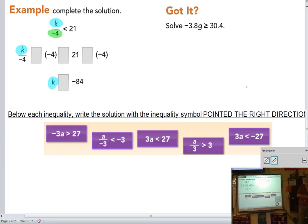What is happening? So at the first step, I think you're overthinking this. Forget about all this, because I think this might be confusing. What's happening up here to k? What's being done to k? It is being divided by negative 4. How do I stop or undo that? Would you multiply? We would multiply because it's the inverse operation.